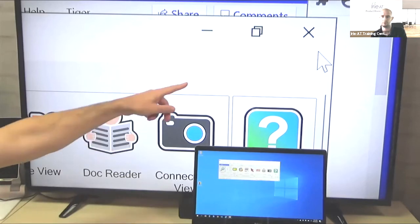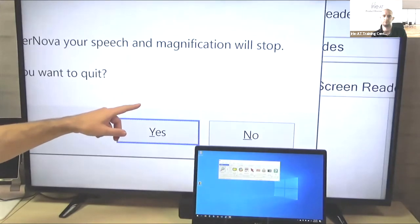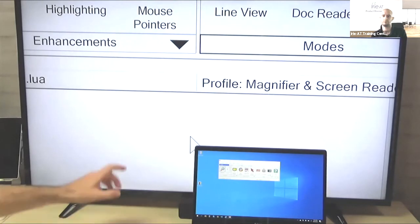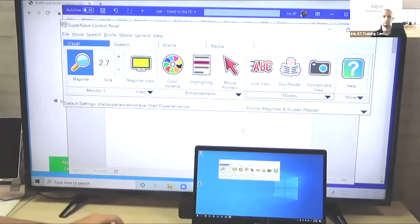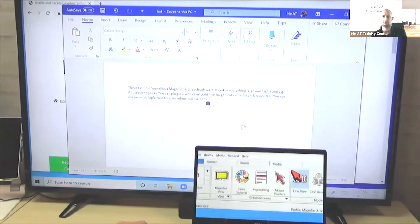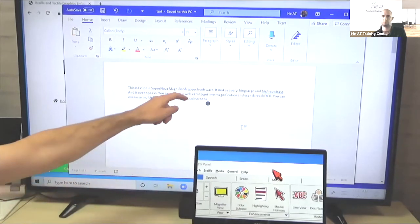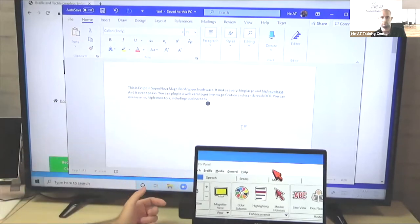Okay, so again, the big screen is now going to become the teacher's computer. So I'm going to turn that off. Quit SuperNova. Okay, so now, in a few seconds, this screen is going to become the teacher's computer with no SuperNova on it. Now this screen here is going to become the student computer. So imagine this is a student sitting at home, this is miles away, could be hundreds of miles away, could be in the same classroom, wherever you want to be.